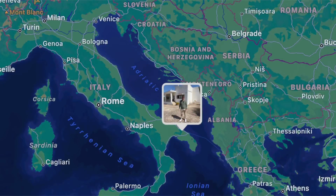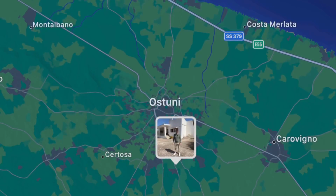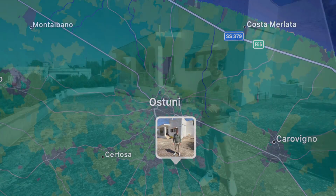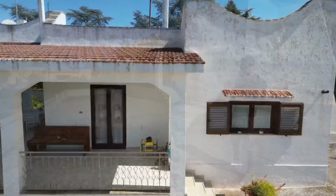Hello there, here we are in the beautiful region of Puglia. Today I'm showing you a 2-bedroom villa just outside Ostuni. We are literally under 5 minutes from Ostuni, so a great location. There is a bit of restoring to be done to this property.